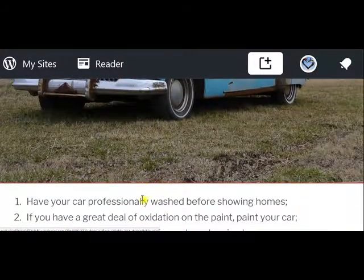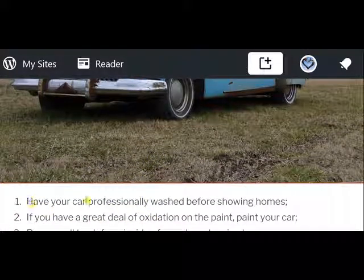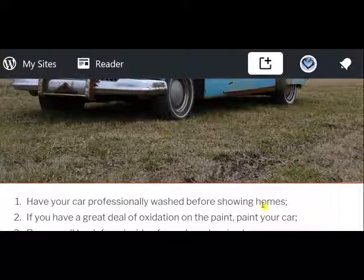So I'm going to scroll down here a little bit, and we're going to see what some of these points are. So the first thing that you need to do is have your car professionally washed before showing homes. So say you have an appointment and you're going to meet a client for the first time, or maybe not your first time. You always want to have the car professionally washed before showing your home. Okay, because your client is probably going to at some point meet you by your car. You might have a discussion there, and they're going to look at your car. So make sure it's clean.